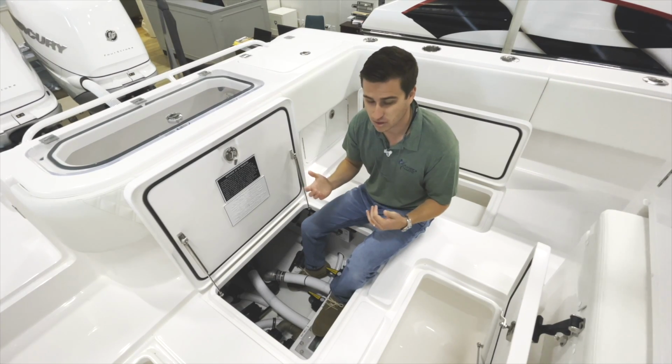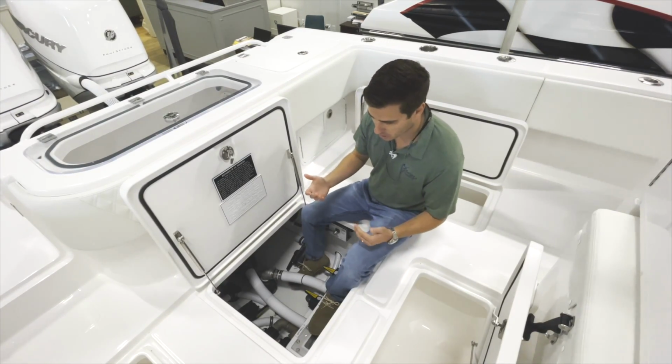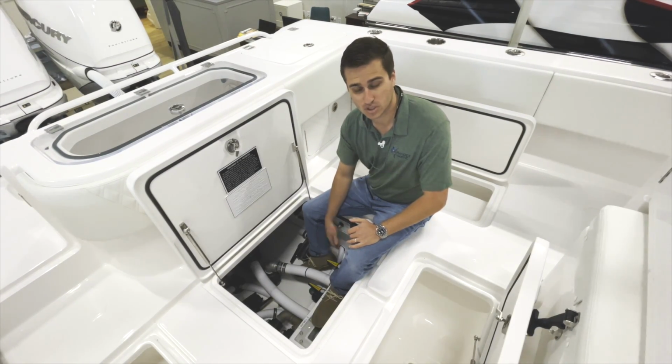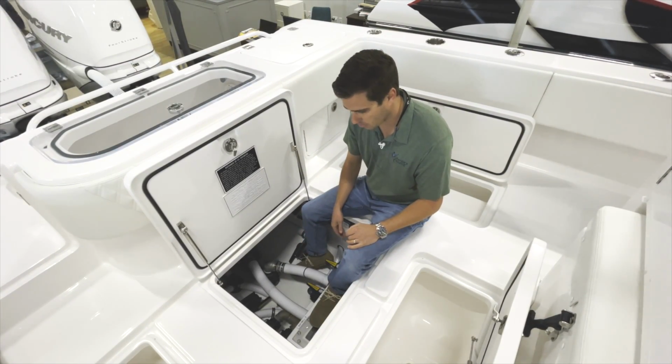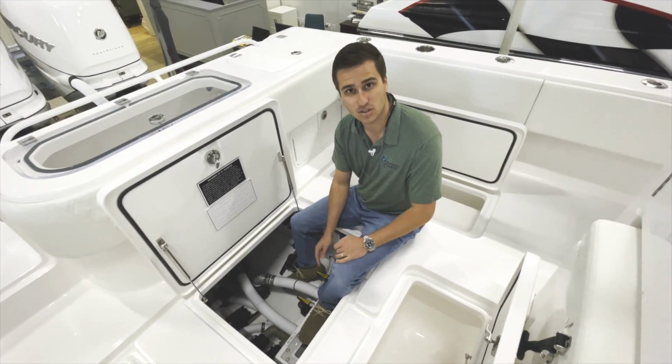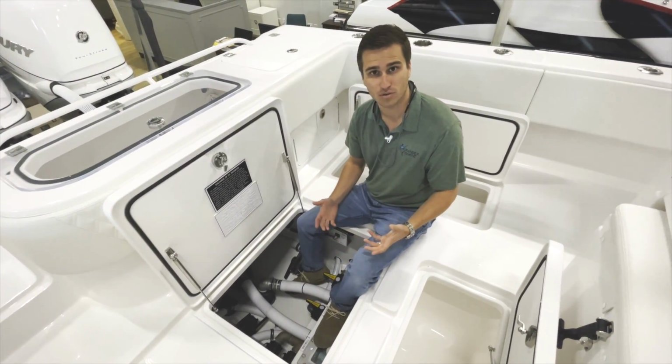So when we sell this quality of a boat, we want to come in here and tell you how to turn your valves on and off for the fuel cells. All your plumbing for your live wells is very easy to get to right here on the sea chest. This has got a 3-pump sea chest that we chose to order from Invincible.